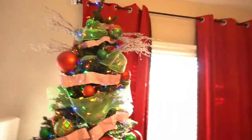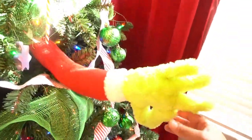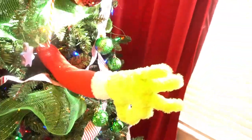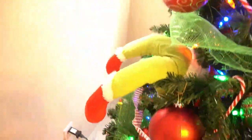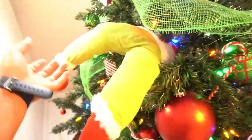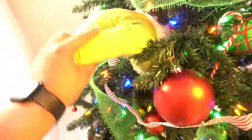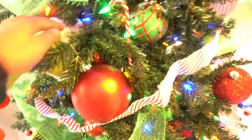This is what you saw the last time you saw this tree, but I added my Grinch arm. My kids were super excited to put this on the tree, so I did it off camera. And I got some Grinch legs. Honey, I thought these legs were gonna be way bigger, but they'll have to do because I'm not playing with Amazon. These already took too long to come. Don't have time for them and their foolishness.